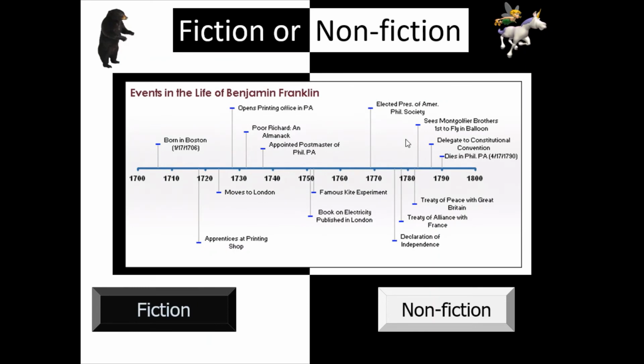This is a timeline, and the title of the timeline says Events in the Life of Benjamin Franklin. You think in your brain, does that look like fiction or nonfiction? If you said nonfiction, you are correct. We know from social studies that Benjamin Franklin was a real person in history, and this timeline is just telling some of the things that he did throughout his life. So that is nonfiction.